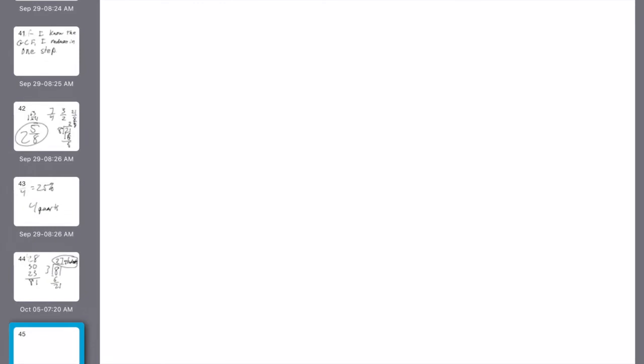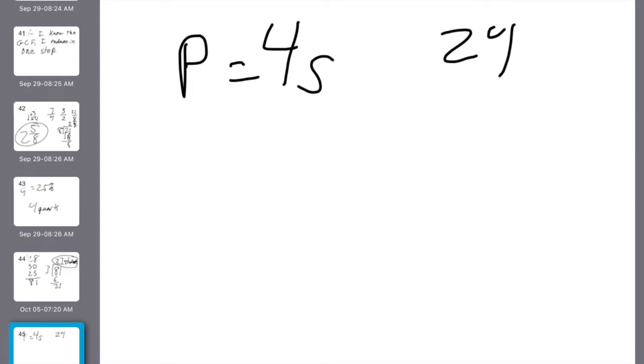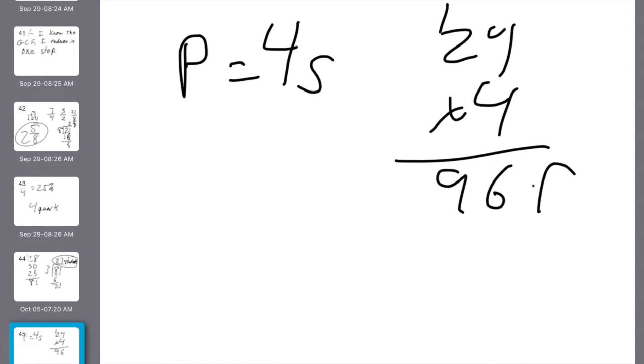Number 4, write a formula for the perimeter of the square. Perimeter equals sides. How many sides on a square? 4. So I take the side length, which is S, times the number of sides, 4. A landscape planner designed a square garden that is 24 feet long per side. What's the perimeter needed to surround it? So now I stick 24 into that. Remember, letter next to a number means multiply. So I got 4 times 24. 16, 8, 1, 9. It is going to be a total of 96 feet.